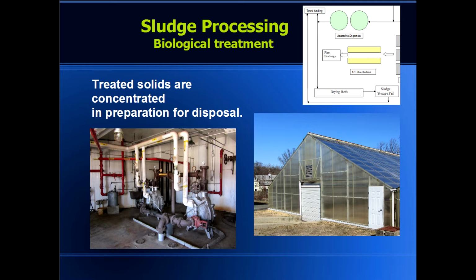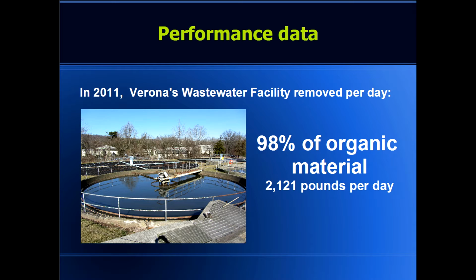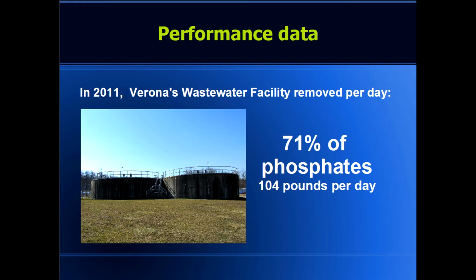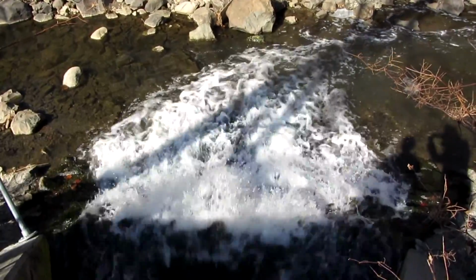All the collected solids are treated biologically to reduce the organic content. Treated solids are concentrated, dewatered, in preparation for disposal by truck through incineration or landfill. In 2011, Verona's wastewater facility removed per day 98% of solids, 6,054 pounds, 98% of organic materials, 2,121 pounds, 99% of ammonia, 328 pounds, and 71% of phosphates, 104 pounds. The treated wastewater is released into the Peckman River in accordance with the New Jersey Department of Environmental Protection regulations.